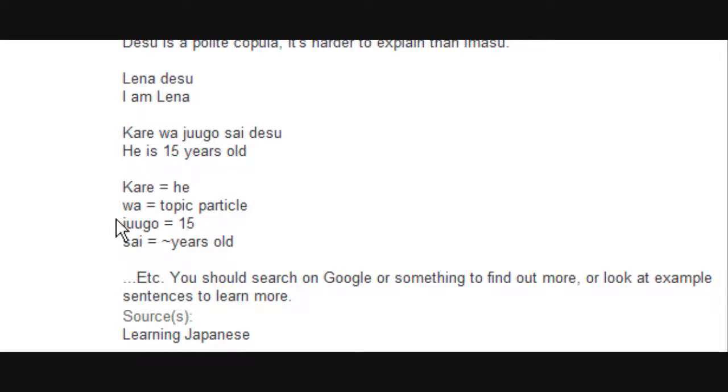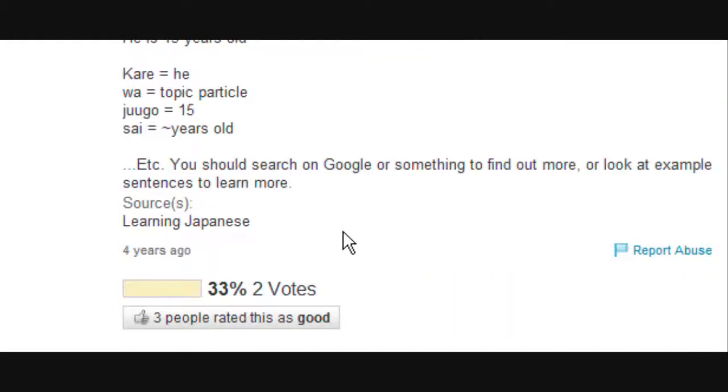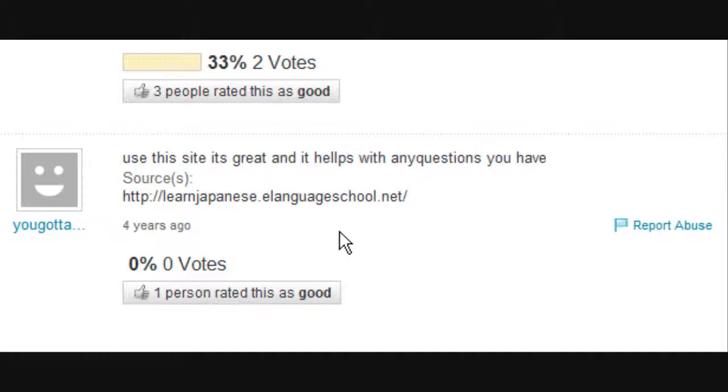Or maybe if I read it in kanji, I'd know the kanji, a plus sign and the 5 sign, I'd know it was 15 then. I suppose that's the other problem with Romaji, because you read this, what is it? Whereas if you stick with hiragana, you can start to get it. Sai, years old, etc. You should search on Google or something to find out more, or look at example sentences to learn more. Use this site, it's great and it helps with any questions you have.